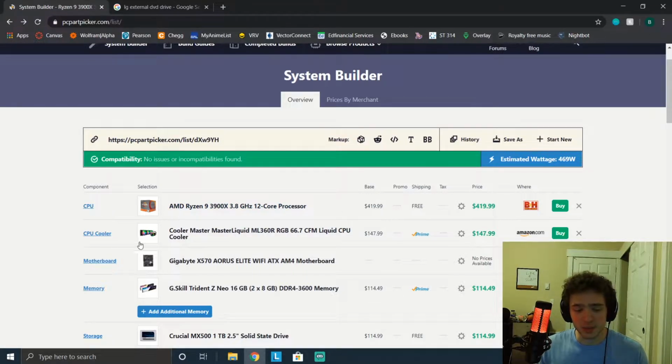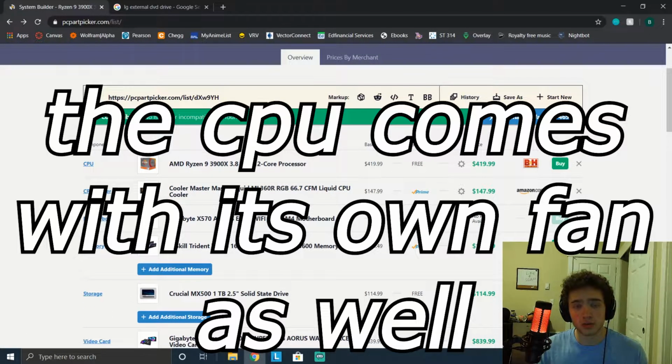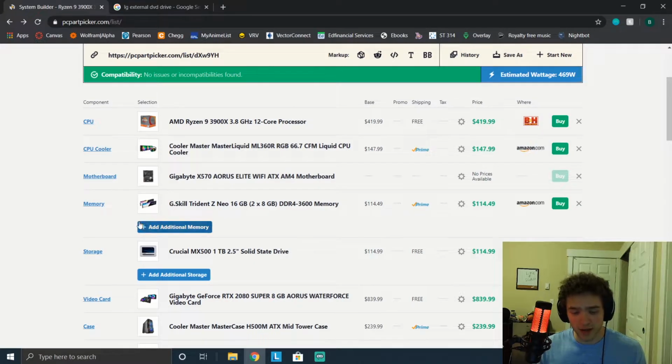Next, we got our CPU cooler. He went ahead and did a water cooling CPU cooler, but you can do a fan one if you would like. This is the one he went with since it was RGB, and he could make it all super cool and light up in different colors. Then he went with the Gigabyte X570 Aorus Elite Wi-Fi motherboard, and for his RAM he went with G.Skill 16 GB RAM. It's also RGB so that he could make it light up and stuff like that.